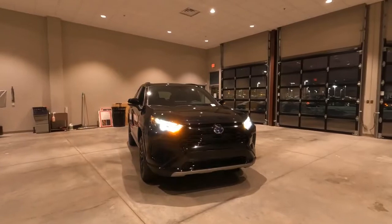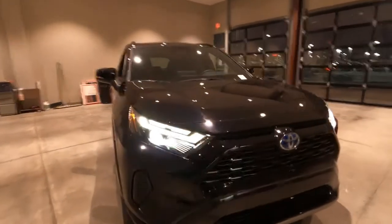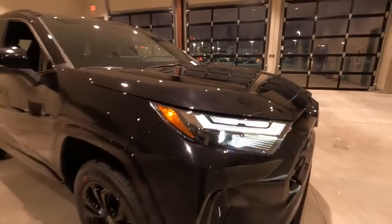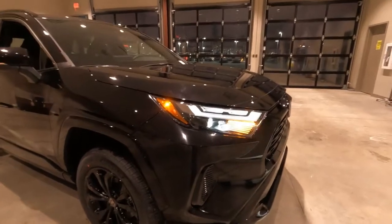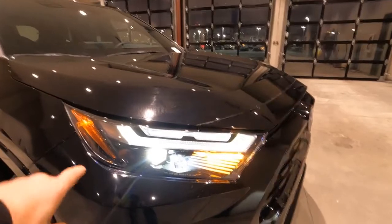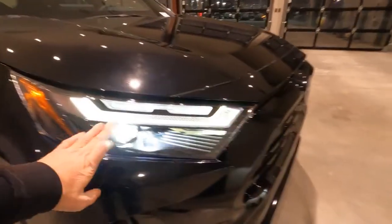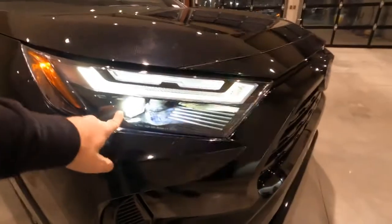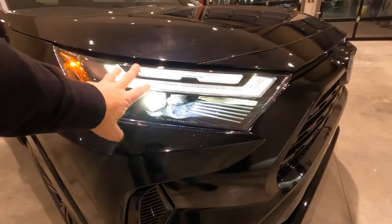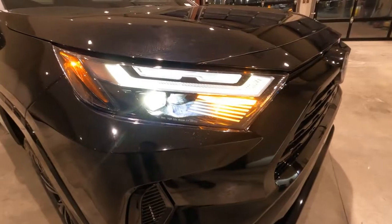So starting up front on the 2022 RAV4, Toyota has an all-new headlight design and assembly up front. So first real change on the RAV4, and so the headlights are arranged a little bit differently. The daytime running lights are now up on the upper section here, and then your driving light headlights are down here. And these are all LED headlights, daytime running lights, turn signals, everything's LED for 2022.